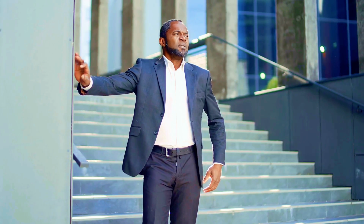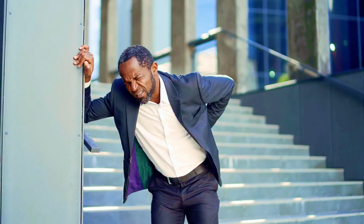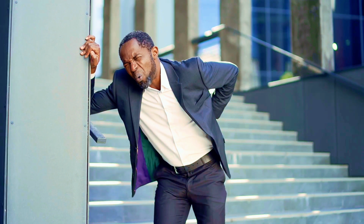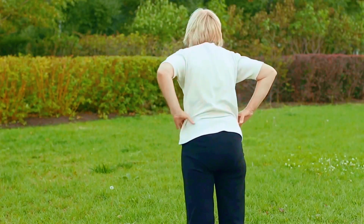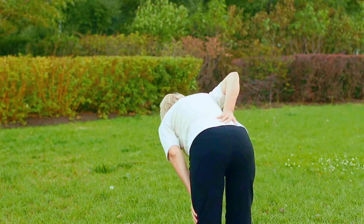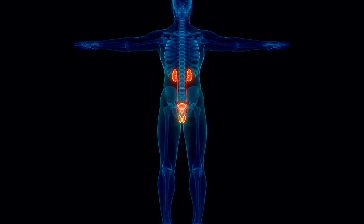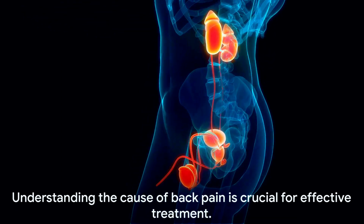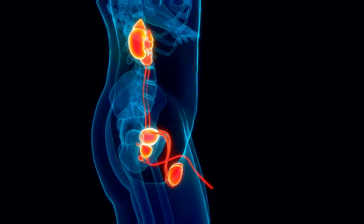Another frequent culprit is muscle strain, which can occur due to heavy lifting, awkward movements, or overuse. These strains can cause painful muscle spasms and stiffness that radiate throughout the back. Underlying health conditions also play a significant role. Issues like arthritis, osteoporosis, and disc diseases can lead to back discomfort. Even conditions that seem unrelated, such as kidney stones or urinary tract infections, can cause back pain. Identifying the cause of your back pain can help you choose the most effective treatment method.